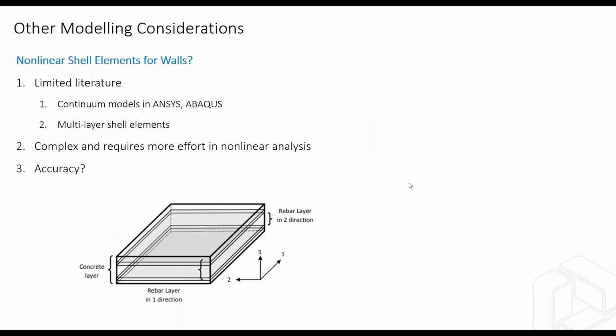So we can maybe talk about other modeling considerations. Let me check the questions a little bit.